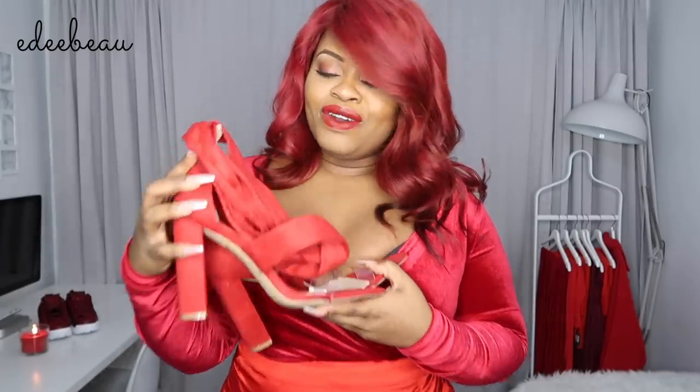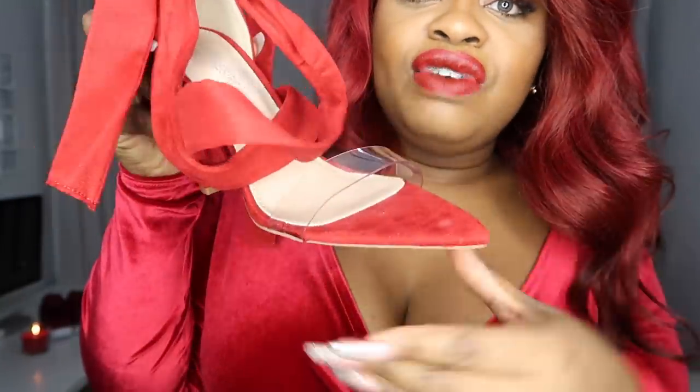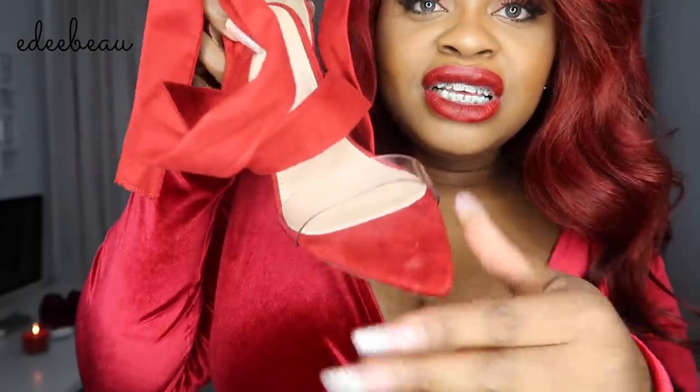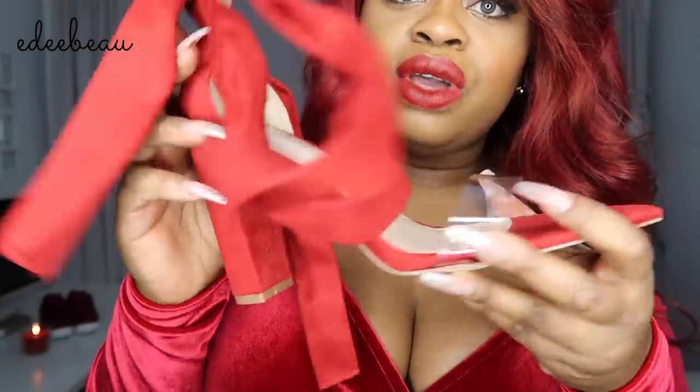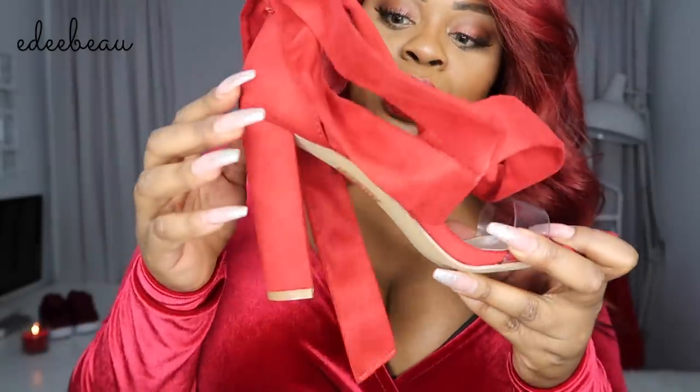I'm gonna pair it up with, you guessed it, red heels. I've got these heels from Public Desire. It's like a wrap up around your calf. I like the really sharp V it has. So cool, and it's a clear heel here, and it's block heels here. Got this in a size 8. So let's get into it.